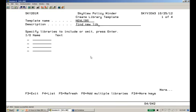Find new library. And what I'm going to do is include all libraries. So when I do this template creation, this is simply a way to tell PolicyMinder what to examine. Later on you'll see that we will use a template to look at specific libraries, but in this case I want to actually look at all libraries. And this I and O is for include and omit. And again, I'll explain that a little bit more in just a minute. So right now, I want PolicyMinder to look at all libraries.